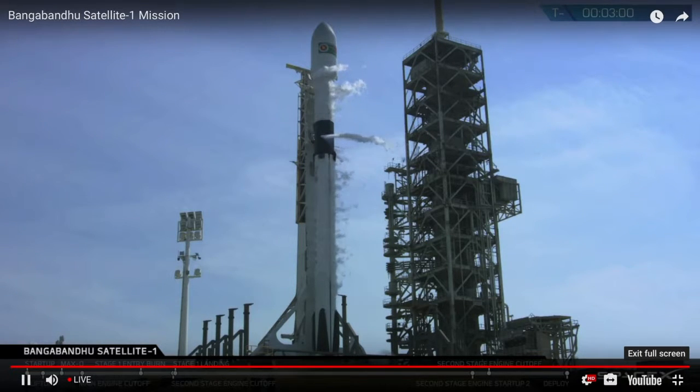Otherwise, the drone ship is on standby in the Atlantic Ocean. The payload is healthy and go for launch. The range is also go for launch. And at this point, we're inside of T-minus 3 minutes and getting pretty close to T-zero.